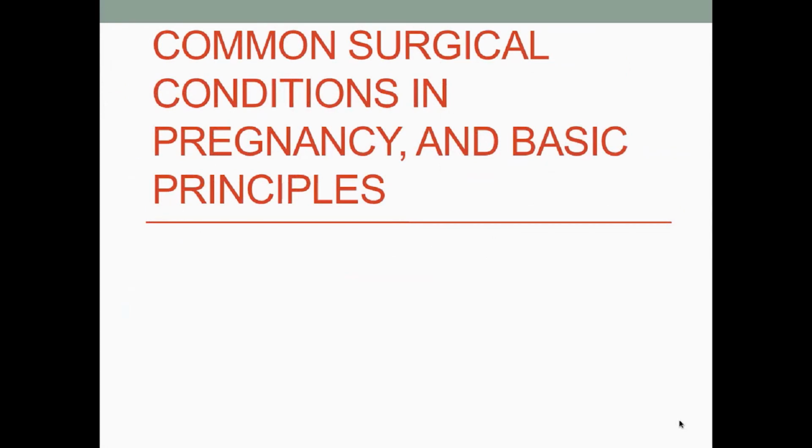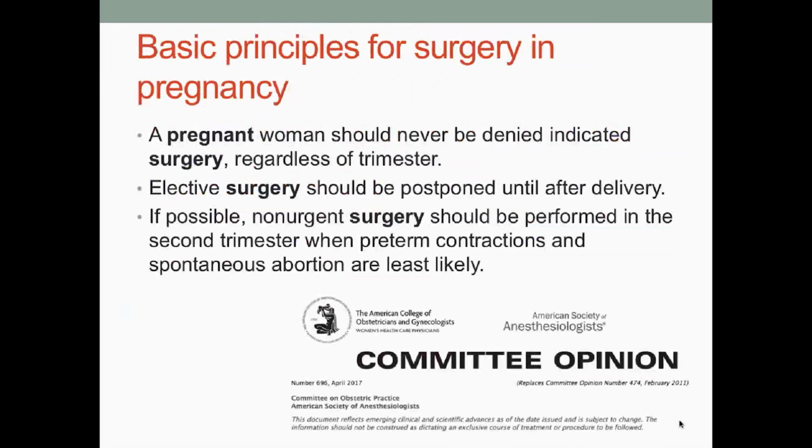Okay, so let's close by talking about a few common surgical conditions in pregnancy and some basic principles around surgery in pregnancy. In 2017, the American College of Obstetricians and Gynecologists, along with the American Society of Anesthesiologists, released a new committee opinion regarding the safety of surgery in pregnancy. And the basic tenets are the following.